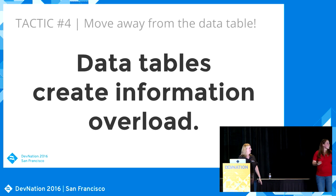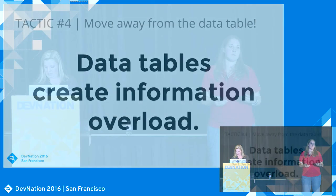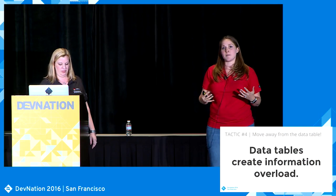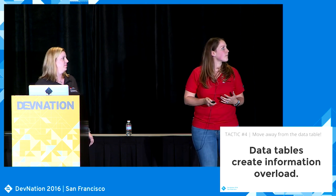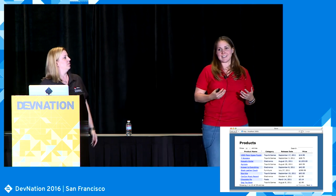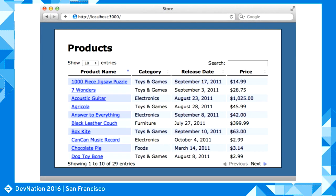Well, unfortunately, data tables create a lot of information overload. What happens is that when you put information in a data table, it's all equal, and you're leaving it up to the user to really find what is most important to them. And it happens pretty innocently, I think, as developers especially. As a developer, you have a database, you have a bunch of information, somebody's telling you to put it on the screen. You go, okay, great, no problem. Here it is. Done. And you think, it's only 4 columns, it's pretty easy to look at, this is great, there's nothing wrong. Yeah, looks good to me. I like it.